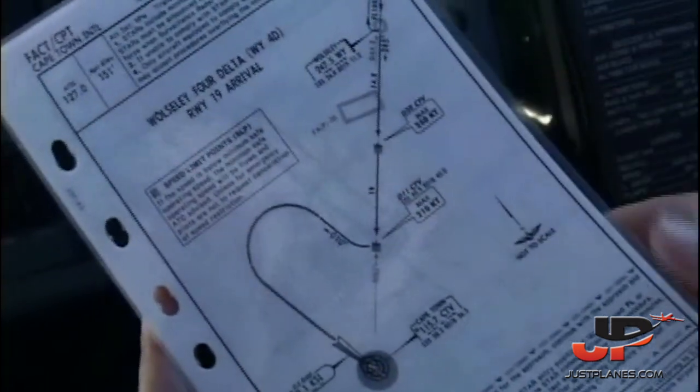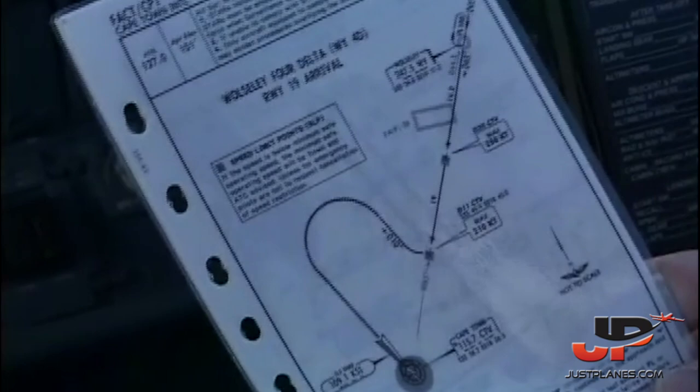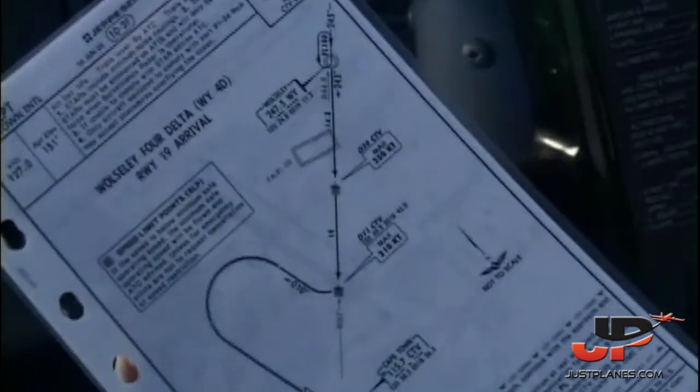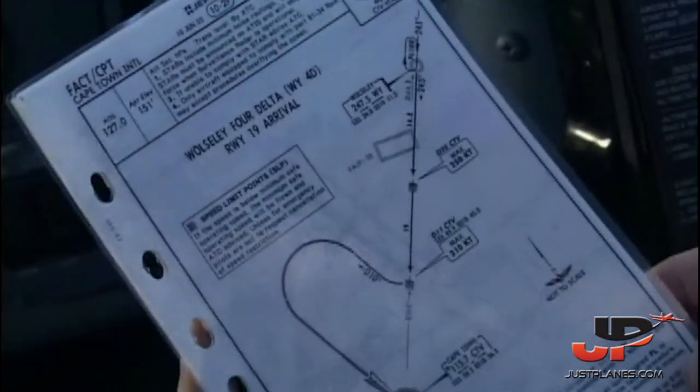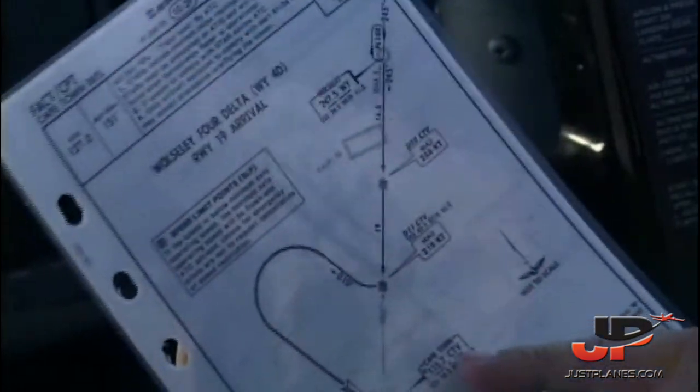As I said, we've been cleared direct to Woolsey, and that's Whiskey Yankee frequency 247.5. I've set that up on the ADFs. And we're going to track inbound on the 245 course set up towards Charlie Tango Victor, which is on frequency 115.7.